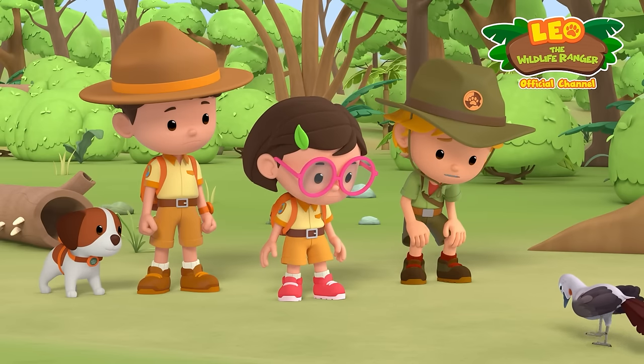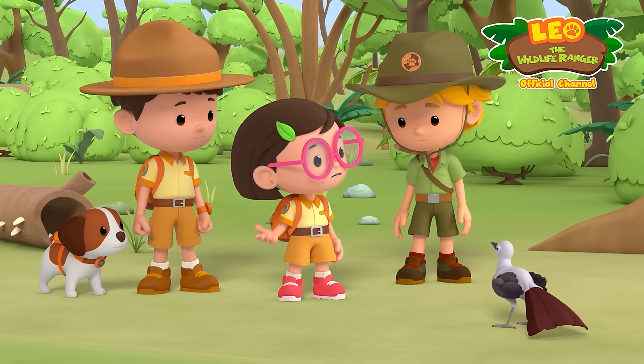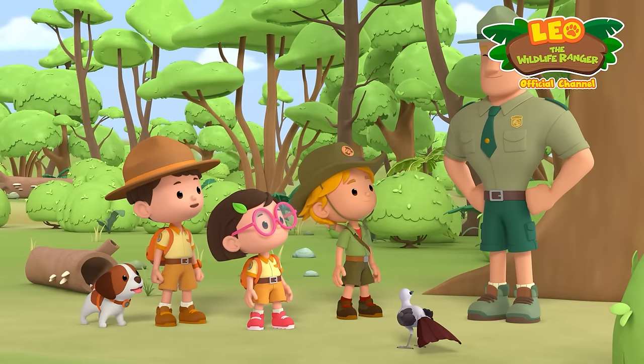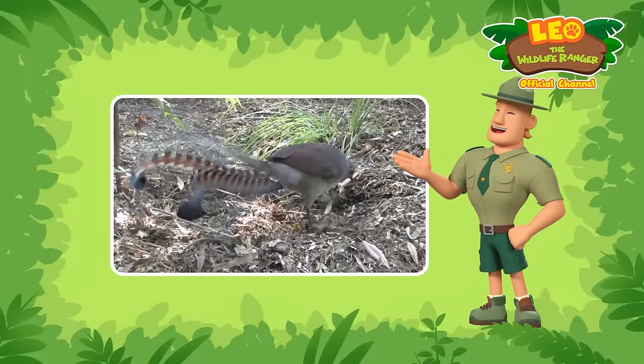I don't think the older lyrebirds like the sound you made. Well, he does sound very different from them. You can only copy what's around you. Ranger Rocky! What do you mean, Ranger Rocky? Lyrebirds tend to copy the sounds they hear from their environment.